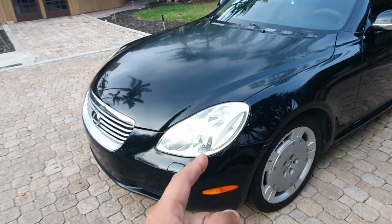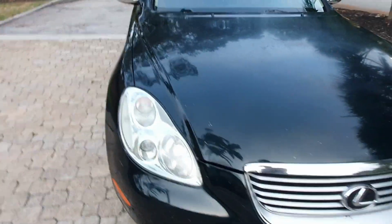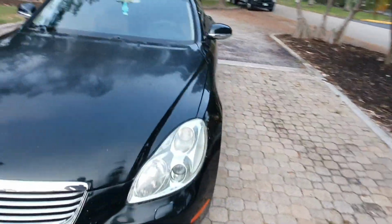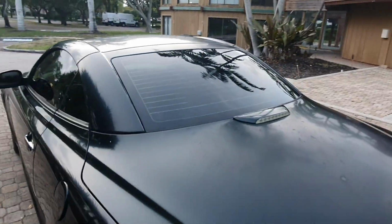Another thing that I did is these headlights. You can see these headlights look pretty much brand new, so I buffed them. That was a simple and straightforward process. And then the third thing I did was tinting these windows. These are 25% on the sides as well as on the back.